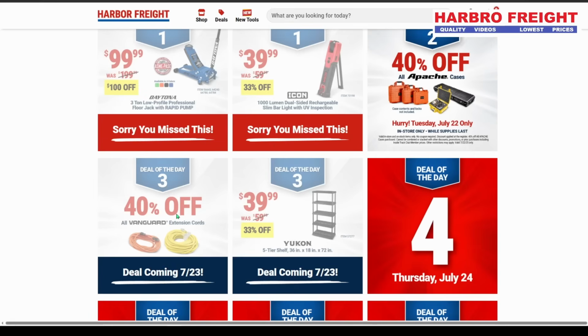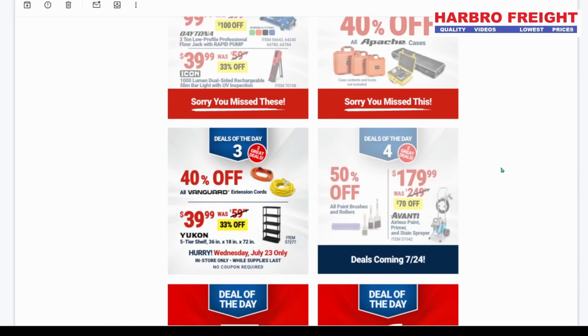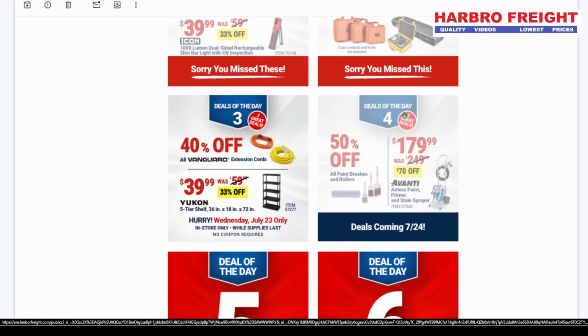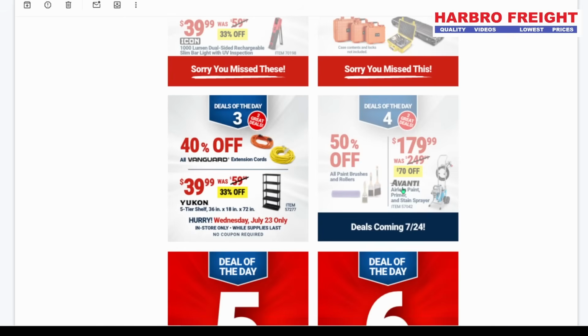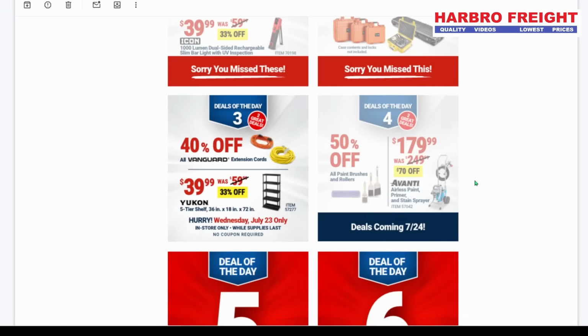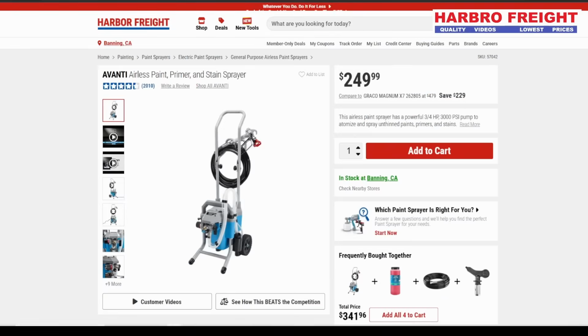And day four. Day four, again, we already know it because it's accurate to what we had in our 7 days of deals, it's the paint day of deals. 50% off all paintbrushes and rollers, and then $70 off the Avanti airless paint primer and stain sprayer. You're getting it for $180, $70 off. So let's just take a look. We'll start off with the Avanti airless paint primer and stain sprayer at $250, at $70 off.